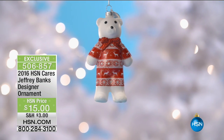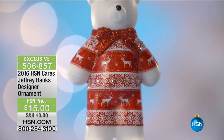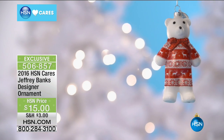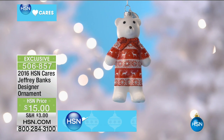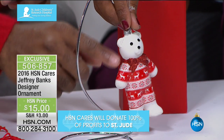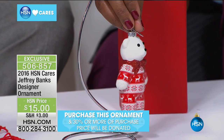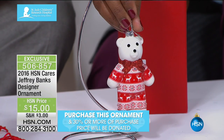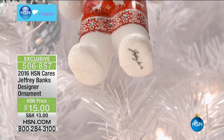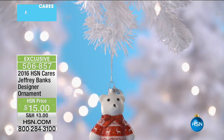As you know, we are a proud partner with St. Jude Children's Research Hospital on our 2016 designer ornament collection. This is your ornament. I just love it. He's a teddy, dressed in his little Nordic Fair Isle cat suit. It's beautifully hand painted, with lovely crystals on it. What I love most is that for every ornament sold, a certain portion of the sales goes to help St. Jude's Hospital. St. Jude's is so wonderful because not only do they treat children who need help, they treat them for free. And they put up their families.